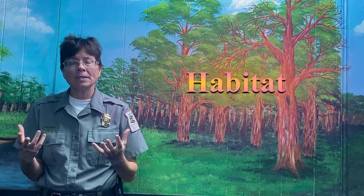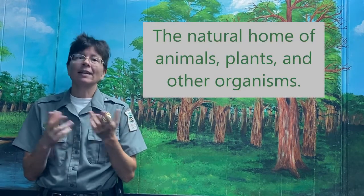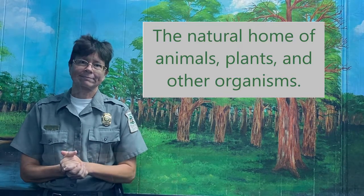In South Carolina, turtles come in all shapes and sizes and eat a variety of different prey or food. They have different needs depending on their habitat. What's a habitat? It's the natural home of animals, plants, and other organisms. So now that we know what a habitat is, let's list some habitats in South Carolina where you might find a turtle. Are you ready?